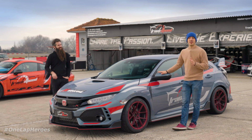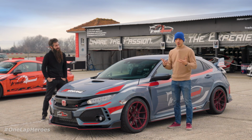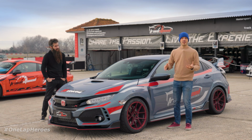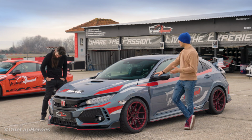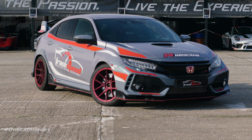I generally prefer rear-wheel drive, to be fair. So I would rather drive a rear-wheel drive car on track. But nevertheless, I went on track with this and I was pleasantly surprised. Actually, I had a lot of fun. So kudos to Honda for building a front-wheel drive car that I actually enjoyed.